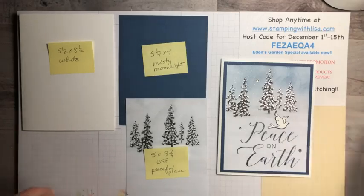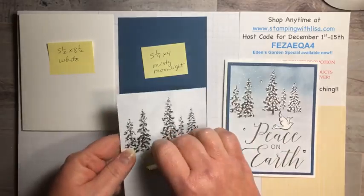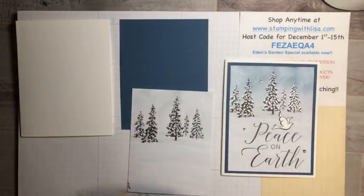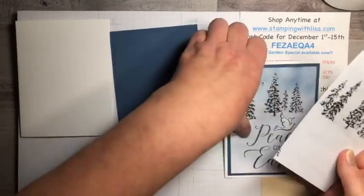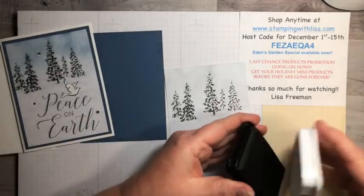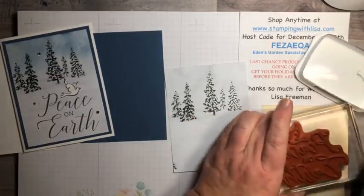All right, so let's get started. Okay, I'm going to take these off, and you're just going to be blown away how easy this card is. All I did was stamp the words on it. So we're going to take, I used Memento Black for this one. So you're just going to ink it up.